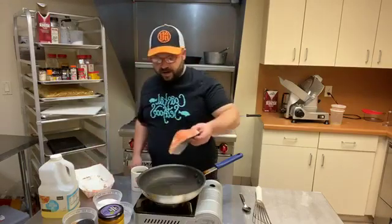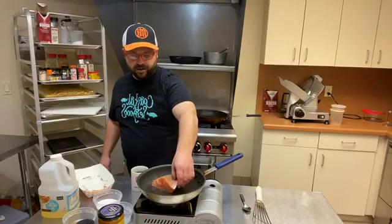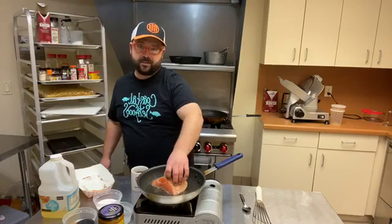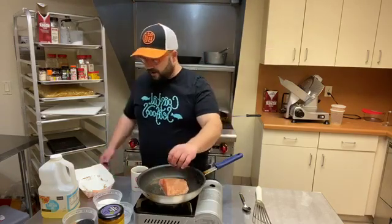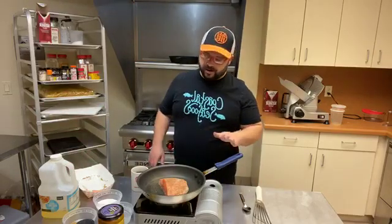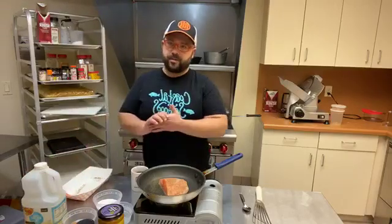I'm going to go ahead and get this fish in. And when you put fish in, definitely lay it down away from you. I'm going to try to hold it flat a little bit so that the skin makes good contact with the pan. And I'm just going to let this start to cook a bit. I'm not going to do anything, just let it run and do its thing. From here on, I just want that skin to crisp up a little bit.